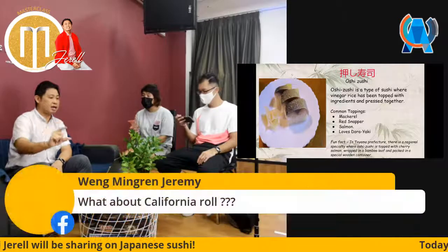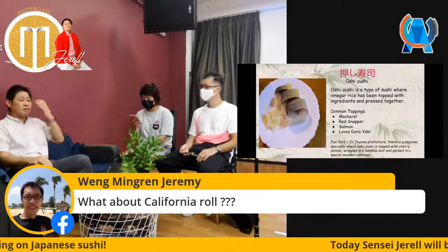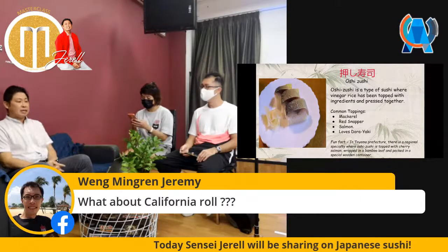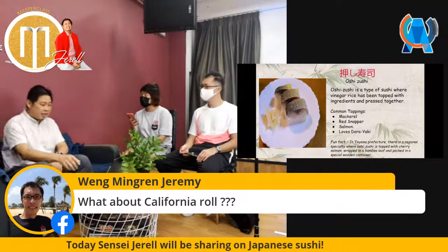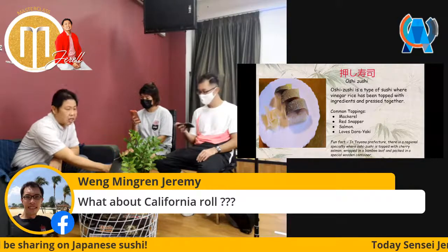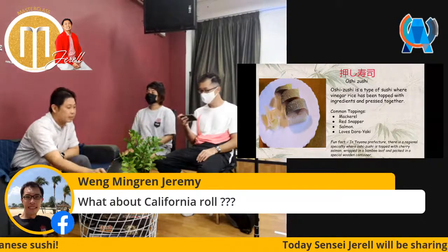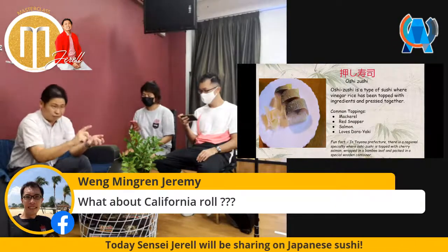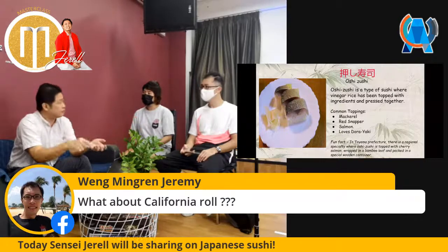Okay, it's quite high. And then, as you can see from my slide, the common toppings will be mackerel, red snapper, and salmon. All right, and then in Toyama Prefecture, they also serve it with cherry salmon. And this oshizushi usually is best to eat with ginger slice.